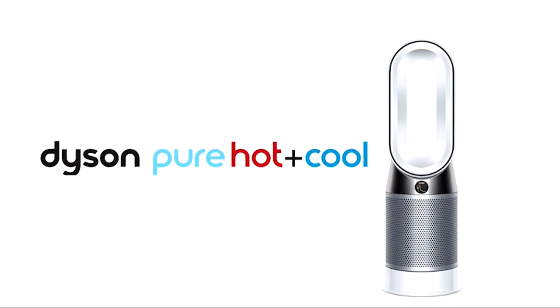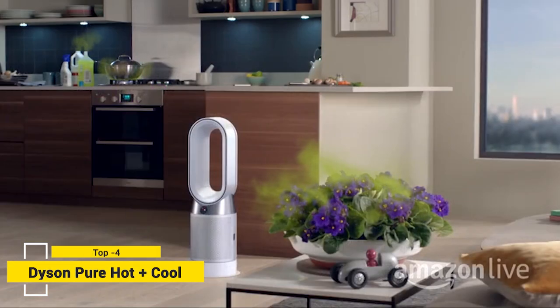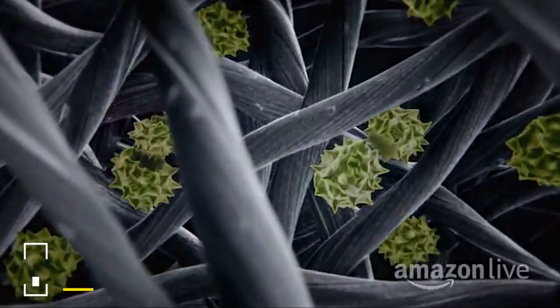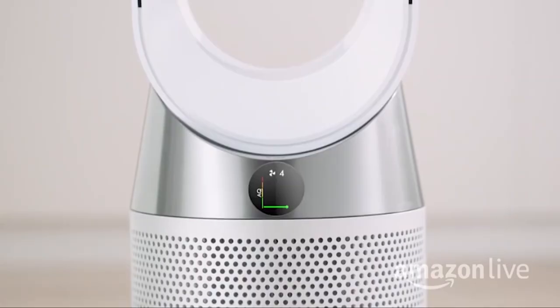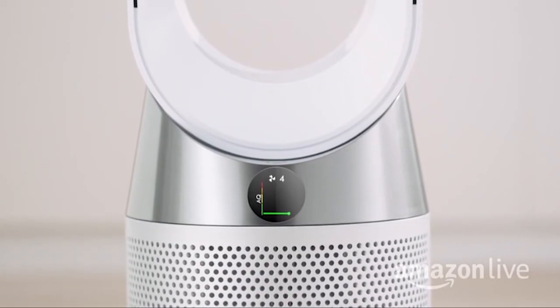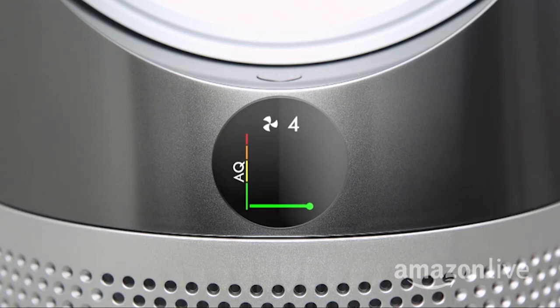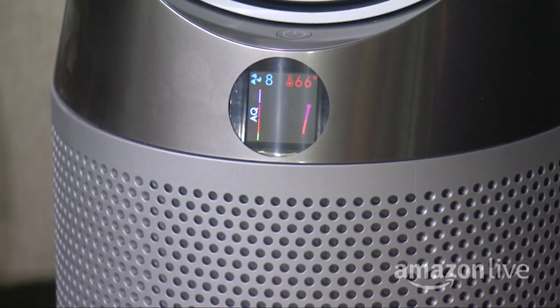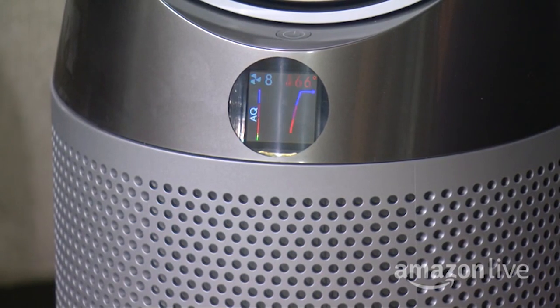This is the Dyson Pure Hot Plus Cool Purifying Fan. I am obsessed with this. You know, we're entering allergy season, and this is the must-have item for your home when you want to get rid of those pollutants, those allergens, the dust, all that jazz, and you want to purify your room. So the first thing it does is it actually shows you what your air quality is right now. So green means it's good in here. But look what happens when it senses a pollutant. It changes to yellow and then even red to show me that I'm not getting my best air quality.